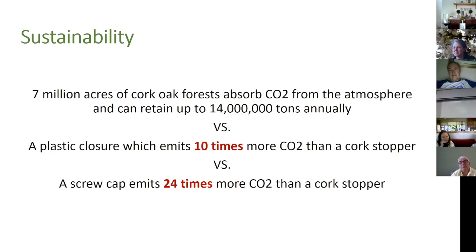And so a plastic closure can emit almost 10 times more carbon dioxide, whereas a screw cap can emit 24 times. So there is a difference as far as the type of closure, and the impact of what that has.